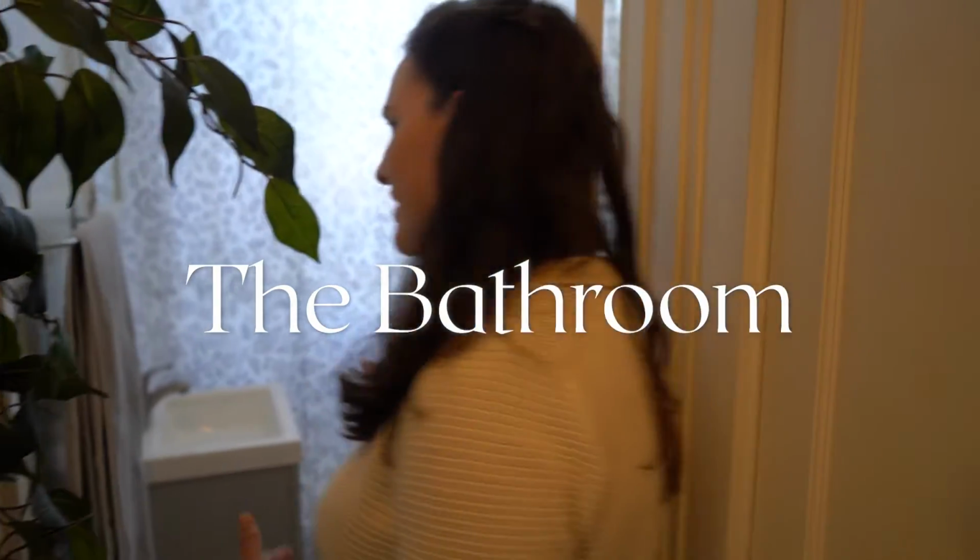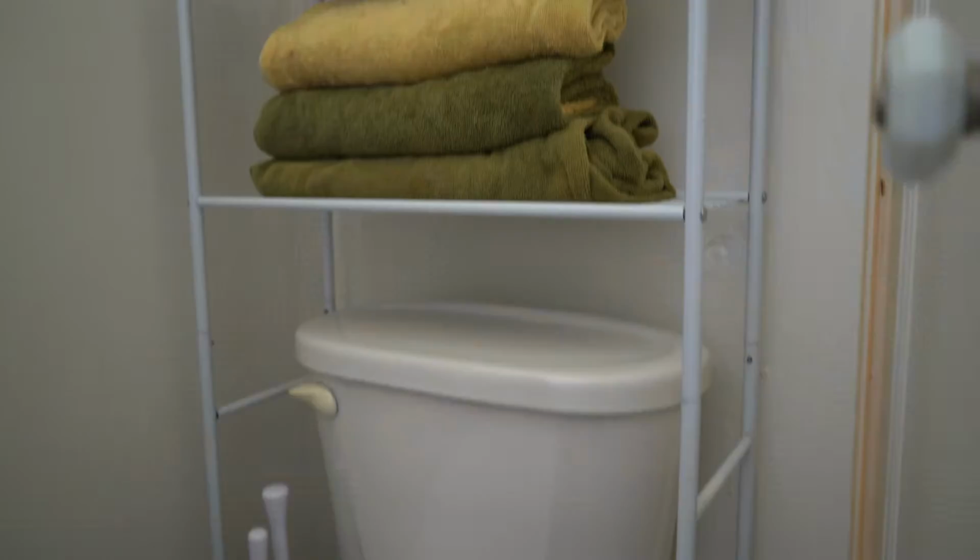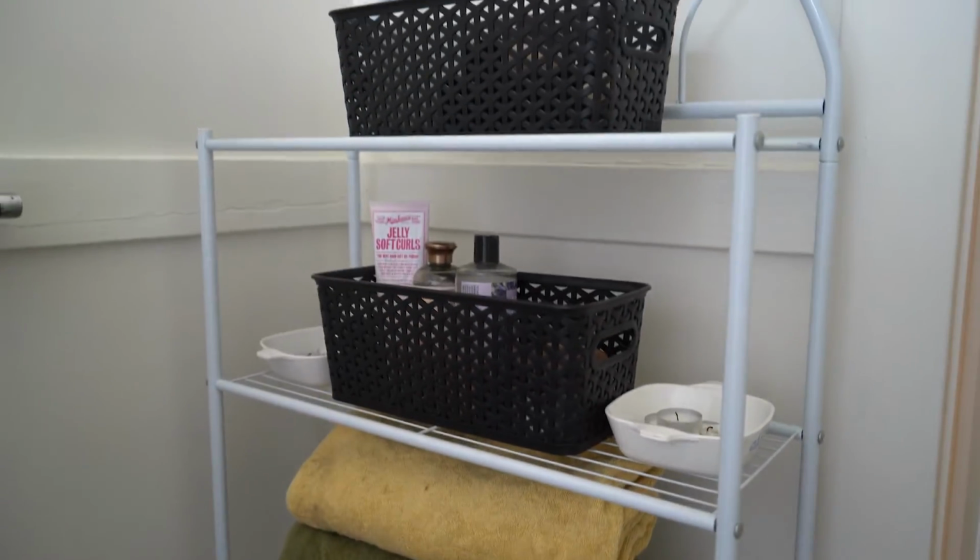I'm actually a really messy person. I just cleaned the apartment for this video. And then I'll just give you a quick overview of the bathroom. Like I said, it's super small, so it's a bit of a tight squeeze. We've got the shower and the bathtub, the sink, and then around my door is where all the storage is.